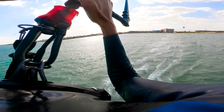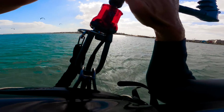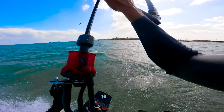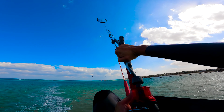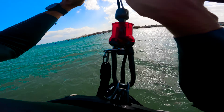Also just practicing the jumps with the edging on flat water, and this really helps me improving my edging and my jumping in these flat water conditions. Really just to focus on digging in the heels, pulling in, looping the kite, and then just landing it so good. It really feels good.